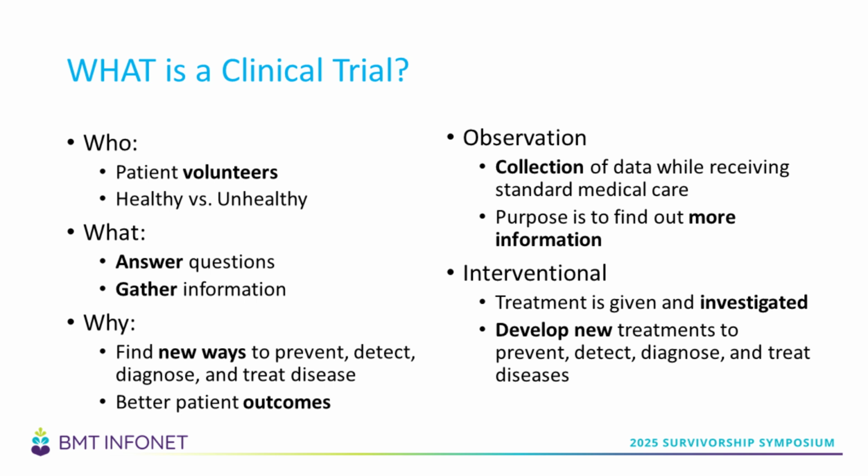So if you remember back to your middle school and high school science classes, we kind of learned about hypotheses and trying to prove or disprove what we're attempting to address. So clinical trials do just that. They attempt to answer questions posed by scientists.